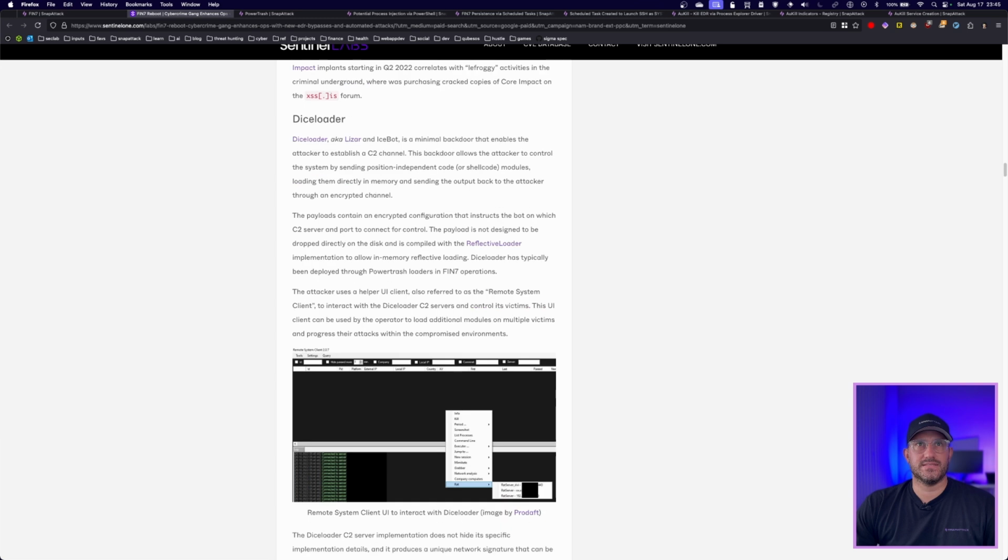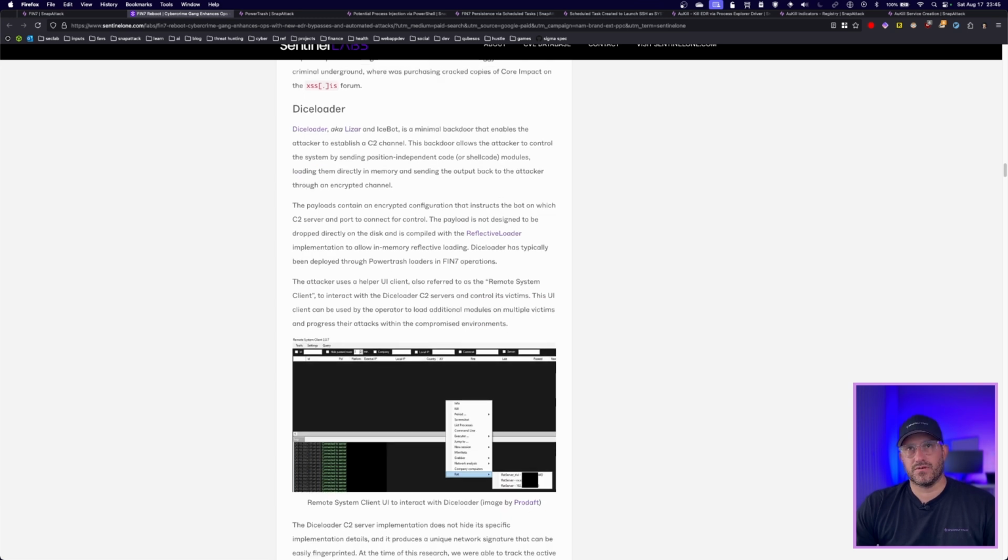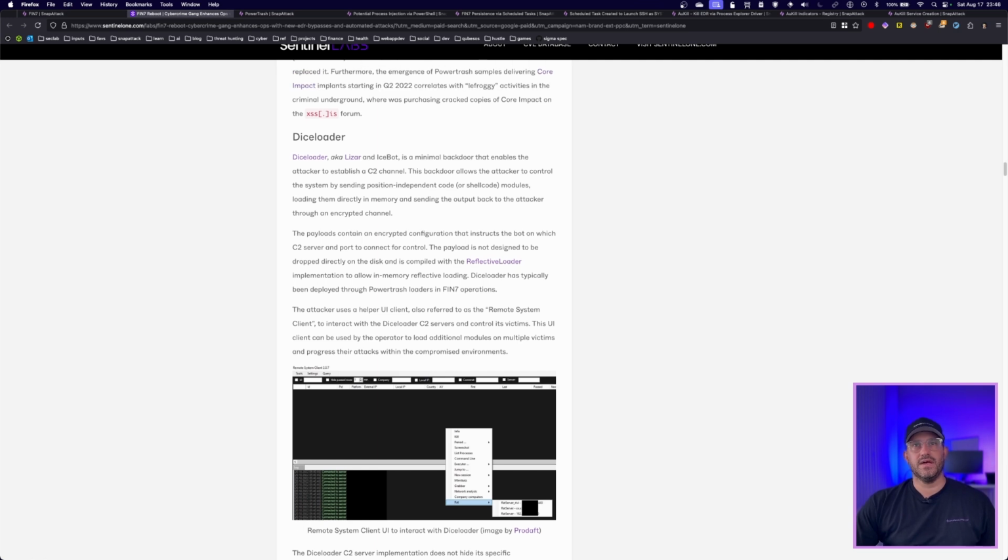We did create a session for DiceLoader using Reflective Loader to load it. When we ran the PowerTrash, I assumed DiceLoader might be loaded with the sample we used. I didn't see any indication of C2 activity. And then I loaded DiceLoader using Reflective Loader. Same, there were indicators of reflective loading, but nothing specific to DiceLoader establishing C2 or doing anything. So I kind of left that one out because there wasn't anything interesting to show. But if something does come up, obviously we will update this, add more content, and let you know about it.